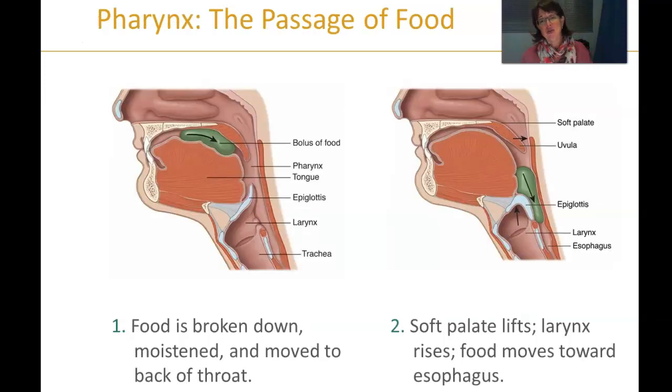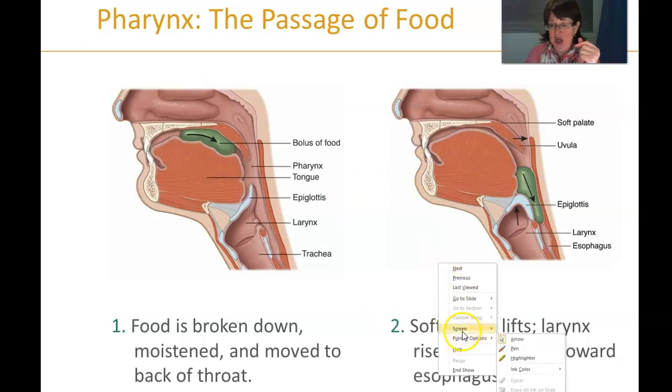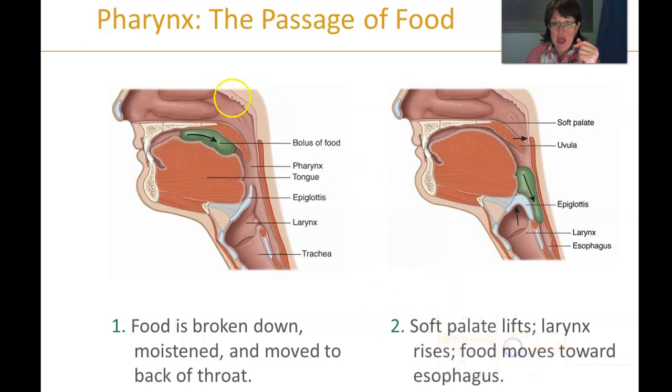Now, as you swallow the food, which is called a bolus now. A bolus is just the fancy word for lump of food. So the bolus of food will go down, your tongue pushes up, and in the process of that, the epiglottis, which is actually part of the larynx, covers over the entrance to your glottis, hence the word epiglottis, and then your food will go past it and down the esophagus.